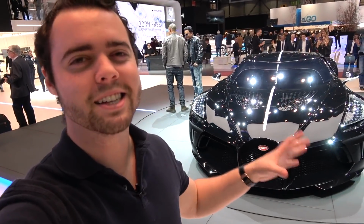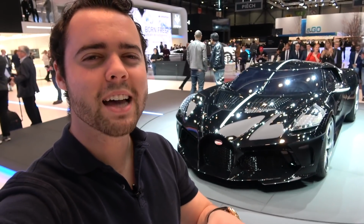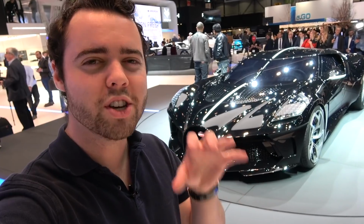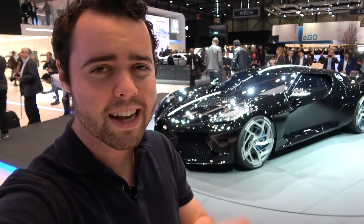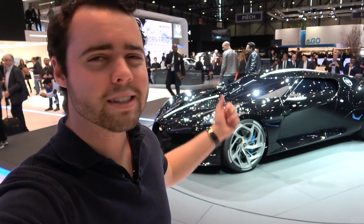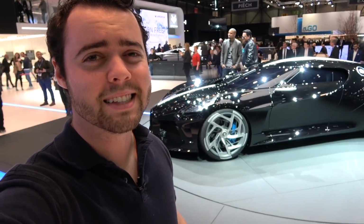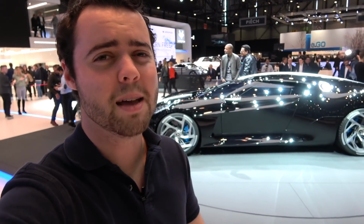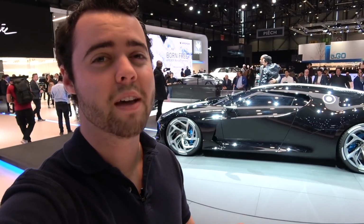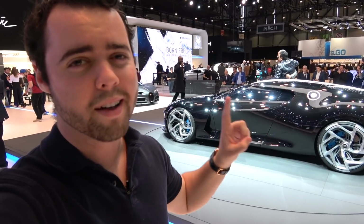It's amazing to see the difference in performance from the 1930s to now. Back when the Type 57 SC Atlantic was new, its top speed of 125 miles an hour was legendary, and now the car is capable of over 260 miles an hour in today's day and age. I've seen one Type 57 Atlantic in person in my life, and it was absolutely breathtaking. One of my absolute favorite cars. So to see a modern day interpretation of this, that is one lucky customer.